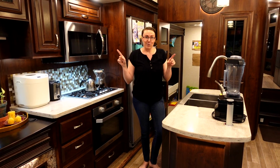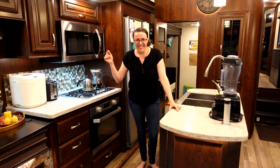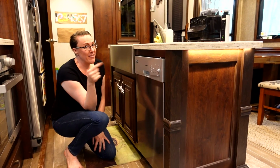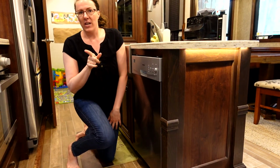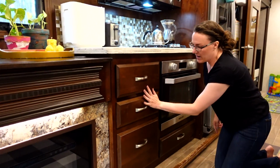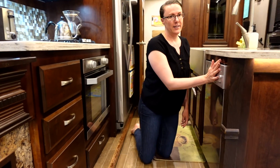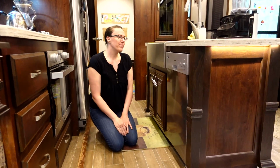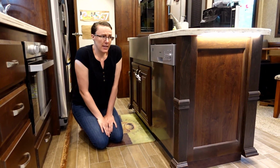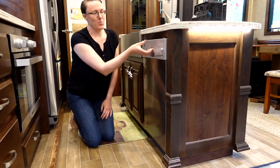The one thing I do want to show you that not most other RVers have is our dishwasher. This did not come standard. Kevin installed this for us. And if you take a look on this side, there were 3 drawers just like this right on this side. So we did give up some storage space in the kitchen, but we decided it was worth it for us because we got this dishwasher instead.